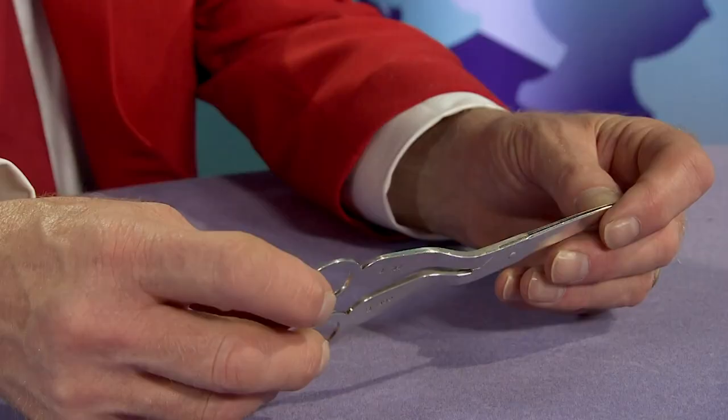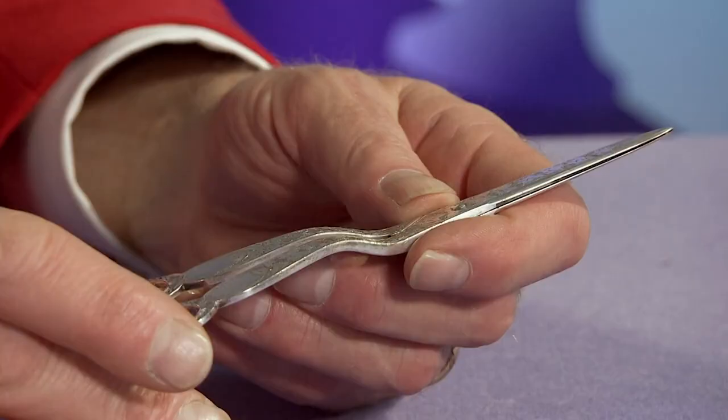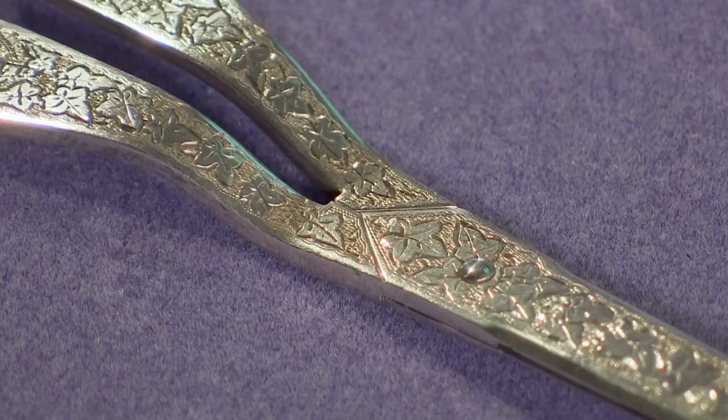Those don't do it. No. Now, I don't mean that they're not grape scissors because the whole shape of them is exactly that. But that's strange. I wouldn't mind betting that there's something else. Now, whatever they are, it would make them more interesting than grape scissors. But lovely quality, lovely silver. Looks like ivy leaves and so on, the engraving. Tell me about them. Have you had them long?